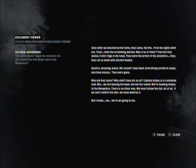Captain Osaka is in command now. We are leaving the base, but not the island. We're heading inland, to the monastery. There's no other way. We must follow the Oni, all of us. If we can't control the star, we must destroy it. But I know, we're all going to die.